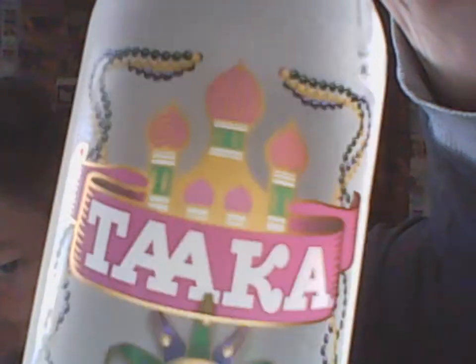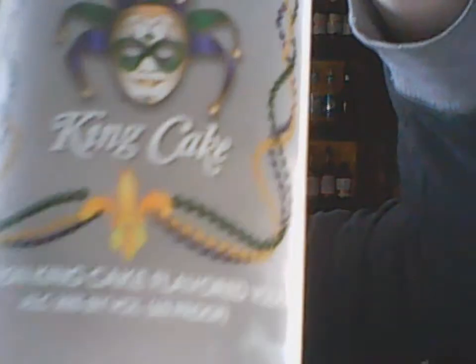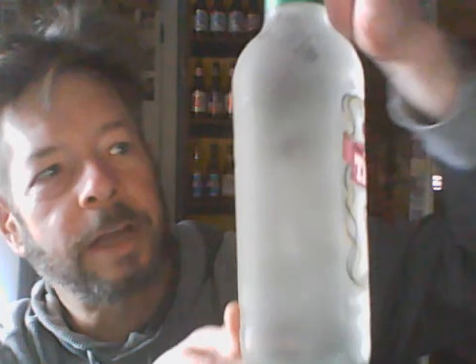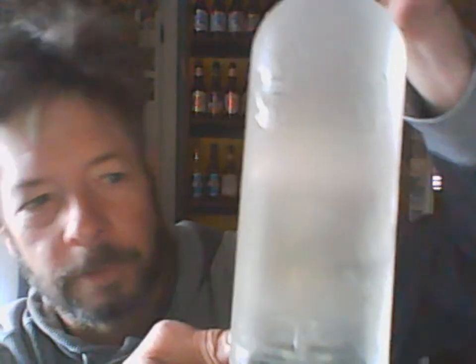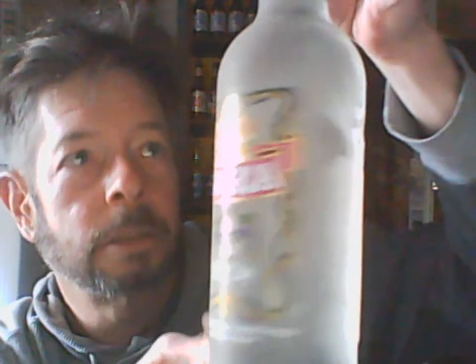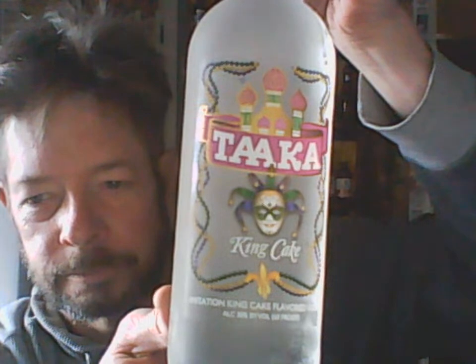There's the Mardi Gras beads. There's the Russian Imperial Castle. There's the mask. Wear your mask so you don't catch the boo-boo. King Cake vodka. There's the Fleur de Lis. $7.98 for a full-size bottle. You say it's frosted. It ain't really frosted. It's been in the freezer. It's really clear. This is flavored like king cake.